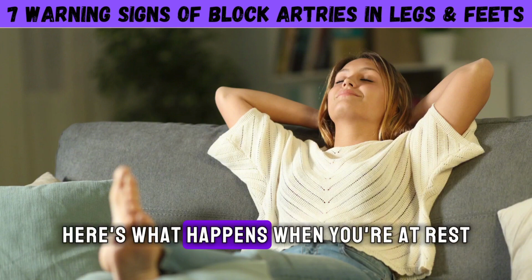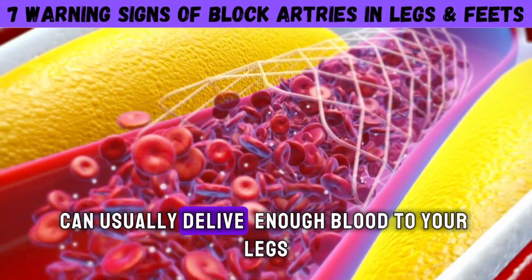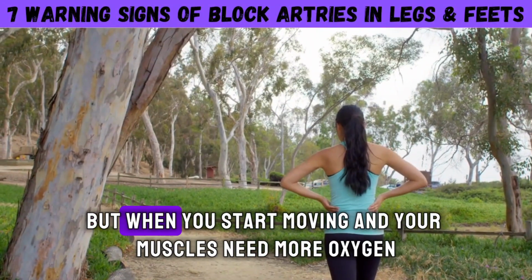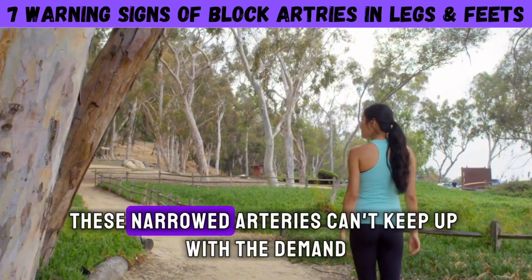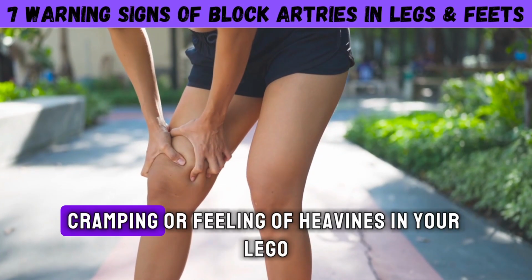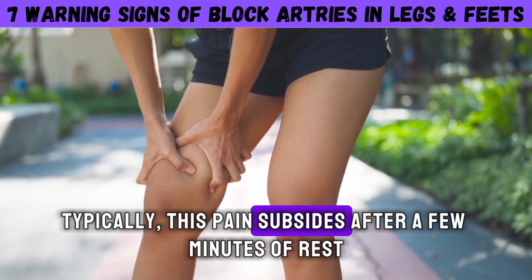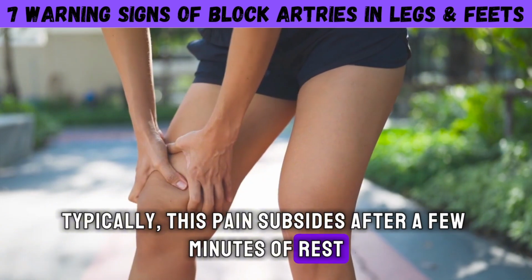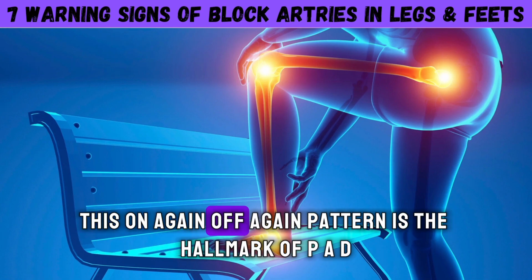Here's what happens. When you are at rest, even partially blocked arteries can usually deliver enough blood to your legs. But when you start moving and your muscles need more oxygen, these narrowed arteries can't keep up with the demand. The result? Pain, cramping, or a feeling of heaviness in your leg. Typically, this pain subsides after a few minutes of rest. But here's the catch. It usually comes back once you start moving again. This on-again, off-again pattern is a hallmark of PAD.